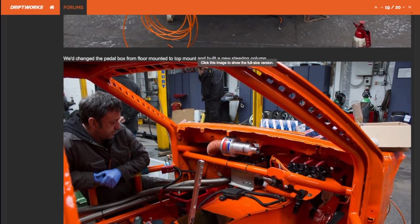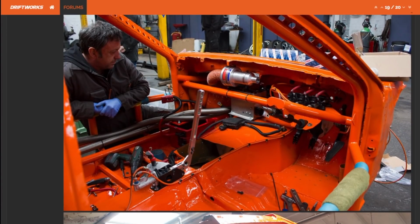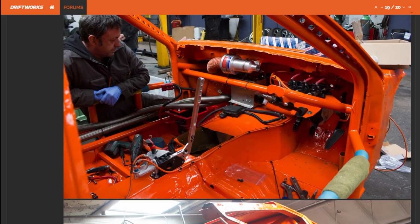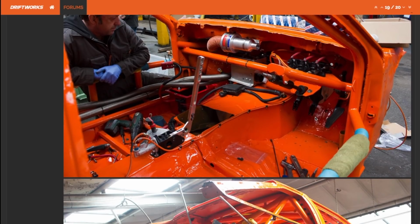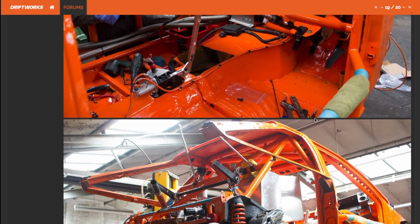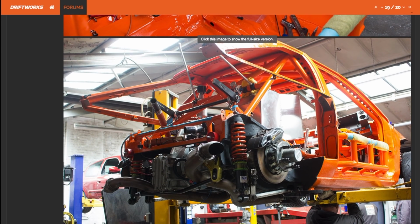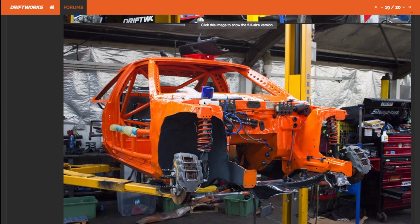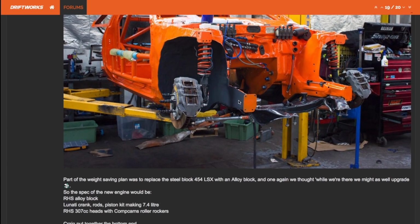Once that frame's off, different pedal box. So yeah, we decided to move the driving position forward and put traditional pedals in it. I do prefer driving with this style of pedal box. And also we wanted my weight further forward in the car to see whether that helped with the transitions. Bigger rear bar. Yeah, bigger rear anti-roll bar. Just more. Still rocking CS2s.